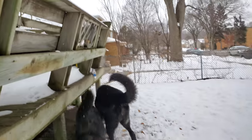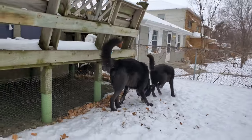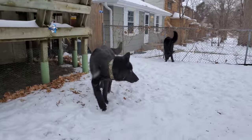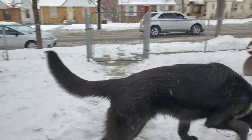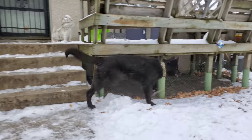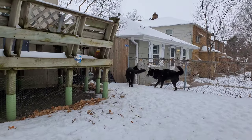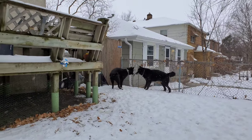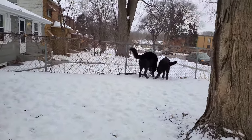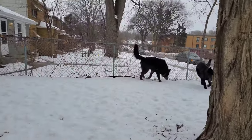Right there is Puukko with the camouflage collar next to Kurgan. Since I showed both Lobo and Ka-Bar out here, I thought I'd show a quick video of Puukko next to Kurgan so you can get an idea of how big he is. Again, he's 80 pounds at 6.5 months old. Hey, good boy.